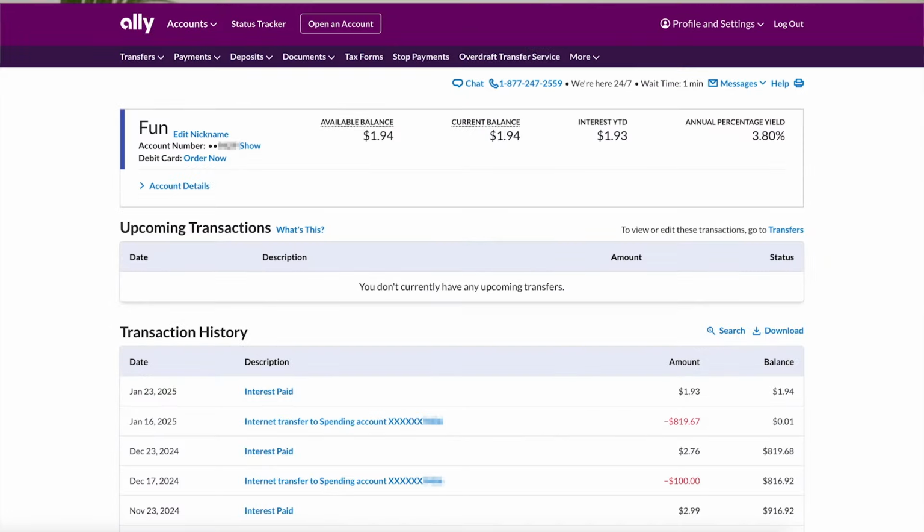Now, I'll admit, although I'm an active Ally user myself, both for savings and for checking, I find their layout to be a little less than desirable. It's fine once you get used to it. I've had no problems, but there was a bit of a learning curve just to remember where things are and to really orient myself properly.